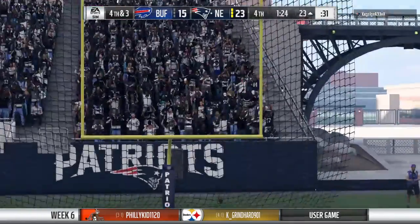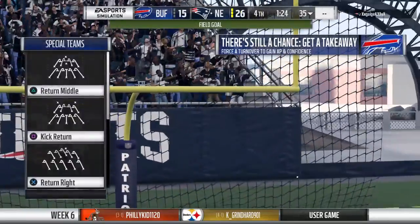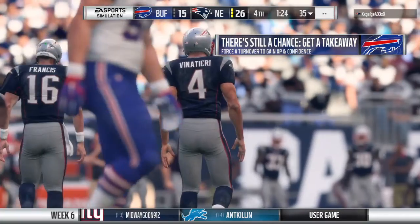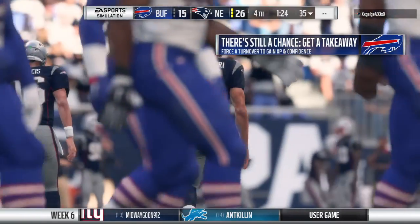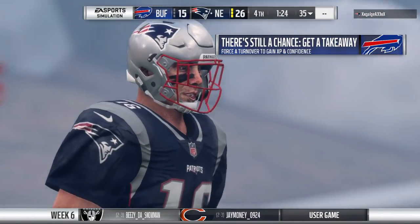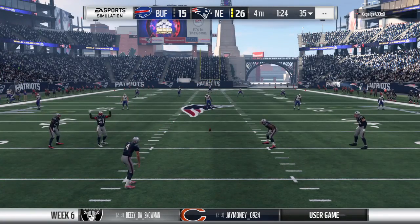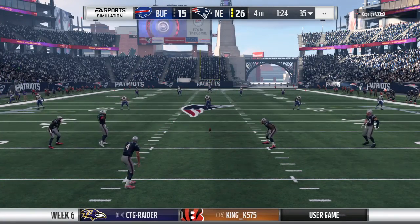And Vinatieri's kick is good. And that will bump the lead up to 11. So barring something extraordinary, something crazy here in the closing stages, that field goal should just about put this one on ice. Brandon, this will be a great win for them. The better team's going to win this game, no question about it.